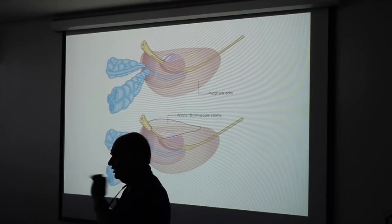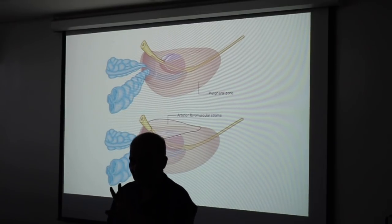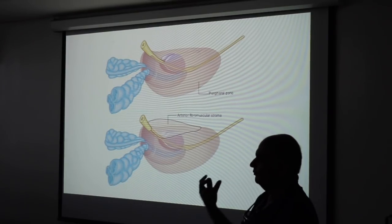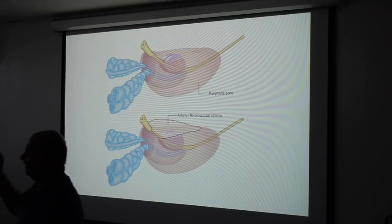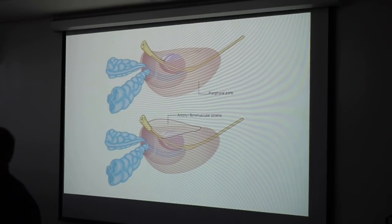Got it? Any questions, any concerns? So remember these points. Guys, these are very critical points. Peripheral zone becomes hard, which means it is harboring cancer. So the majority of cancers emerge in the peripheral zone. That's why I use the word.